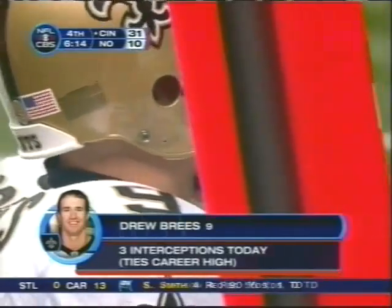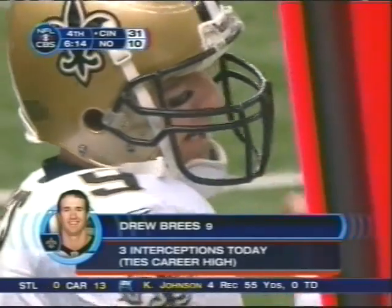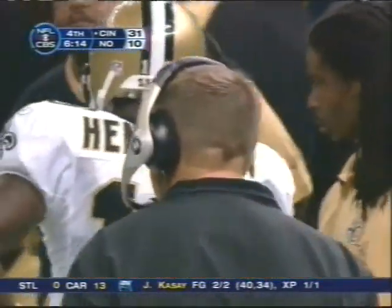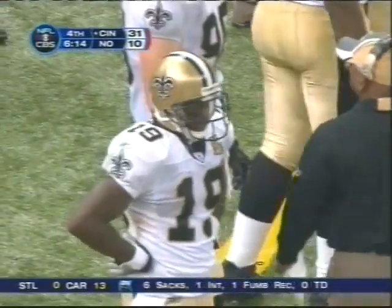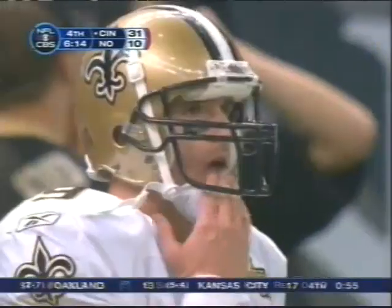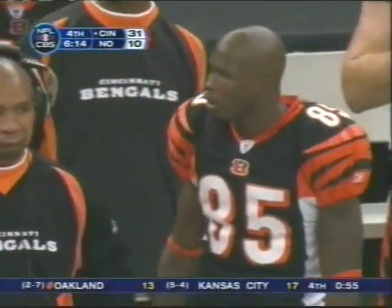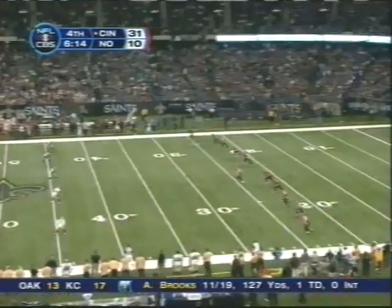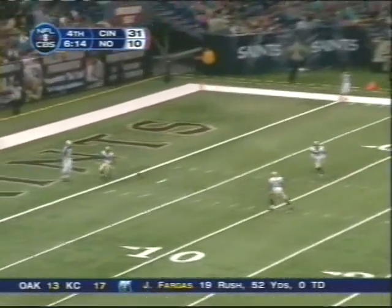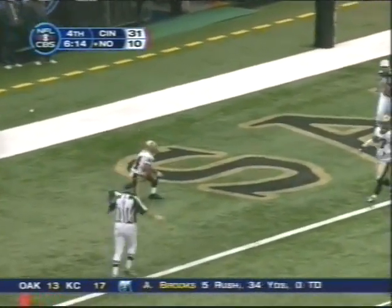You can add a fumble by Terrence Copper to the 3 interceptions. So 4 takeaways by the Bengals today, and 2 interceptions in the end zone, and then another interception going for a touchdown. Can't get much worse than that. That's like taking 10 or 14 points off the board. I'm an offensive guy, so I always assume you're going to get the touchdowns there. The Bengals have struck, led by Chad Johnson's receptions, 3 touchdowns in the last 4 minutes and 20 seconds. And Lewis will concede to the touchback.